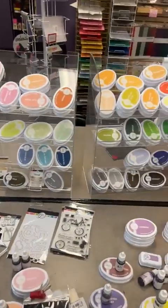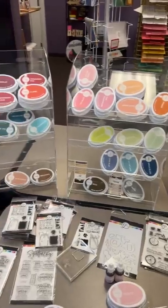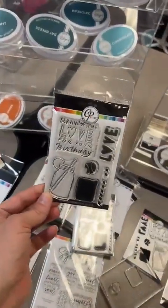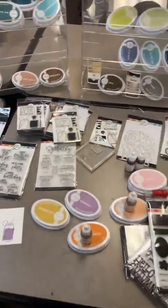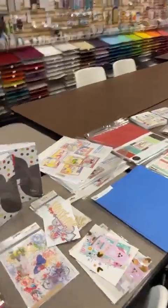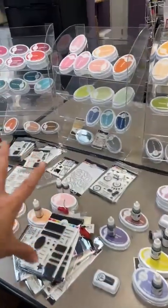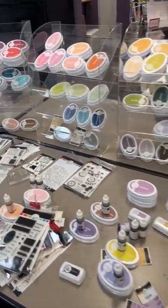So that way, you can always add some of the inks as well if you need those to hit your $60 to get your cute little free stamp set from Catherine Pooler. All right, so there's that one. And now we're going to quickly move on and hit the last couple tables here. Whew, I know I spent forever on Catherine Pooler, but I wanted you guys to be able to see what all we had to get you closer to that $60 for your little free stamp set.